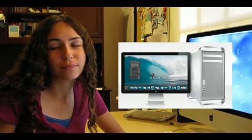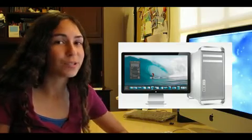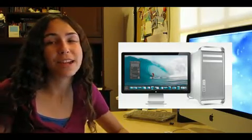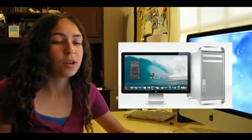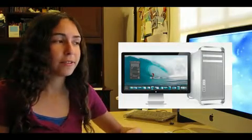The Mac Pro is strictly for professionals. I don't think you should go out and buy your 15-year-old son a Mac Pro. Not worth it unless he's really serious about video editing or photo editing. And when I say serious, I mean really serious. Because the iMac now, the 27-inch model, has quad-core versions, Core i5 and Core i7.